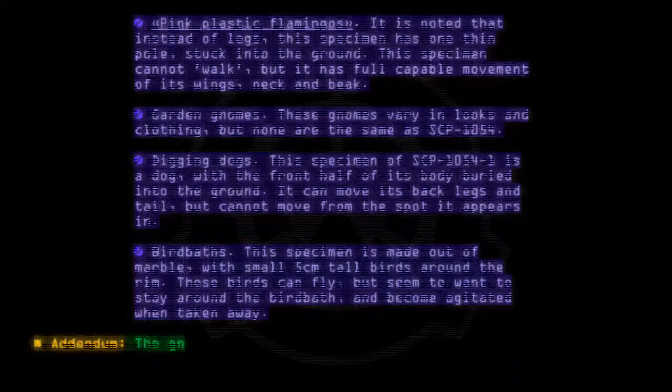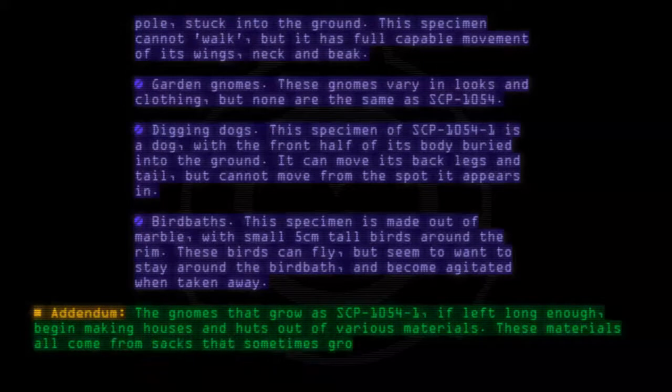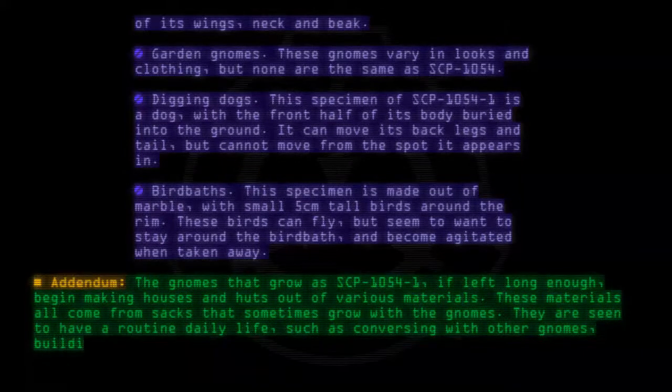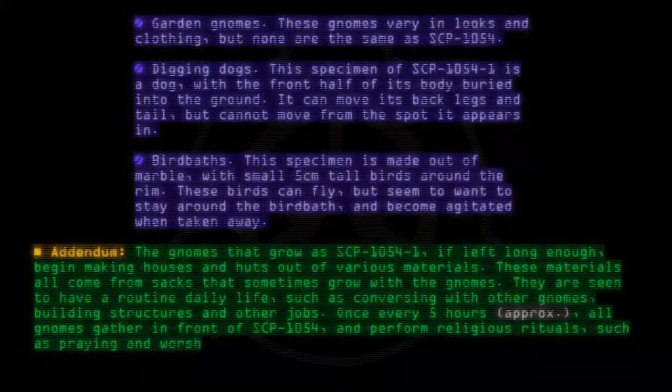Addendum. The gnomes that grow as SCP-1054-1, if left long enough, begin making houses and huts out of various materials. These materials all come from sacks that sometimes grow with the gnomes. They are seen to have a routine daily life, such as conversing with other gnomes, building structures, and other jobs. Once every 5 hours, approximately, all gnomes gather in front of SCP-1054 and perform religious rituals, such as praying and worshipping it.